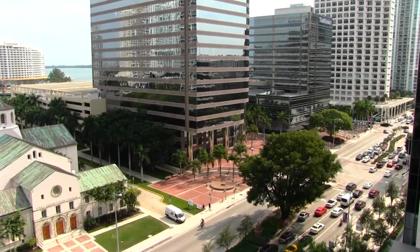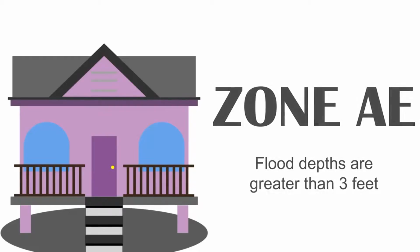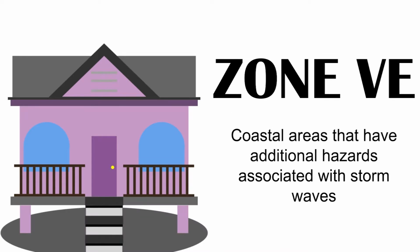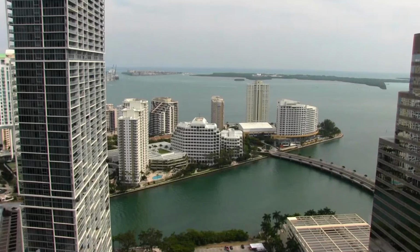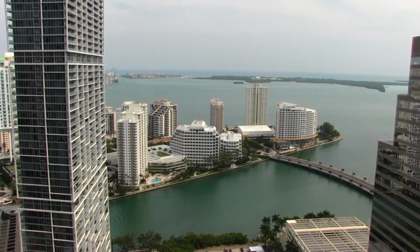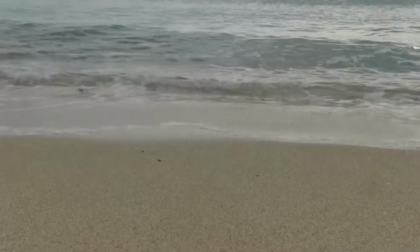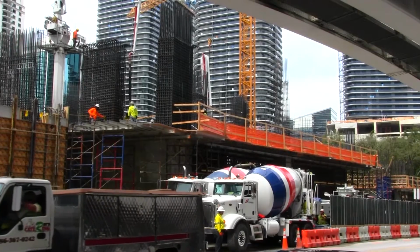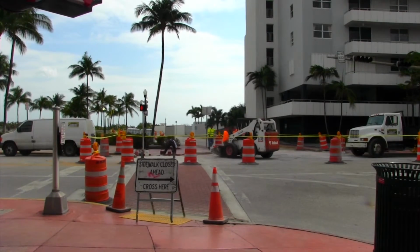If you look at the areas of Biscayne Boulevard to Brickell Bay Drive, the zones include AE and VE. Now, Zone VE corresponds to the coastal areas, like Brickell Bay Drive. This is due to the association of storm waves. Now, these flood zones in Miami Beach and Brickell all require the purchase of flood insurance when owning a property.